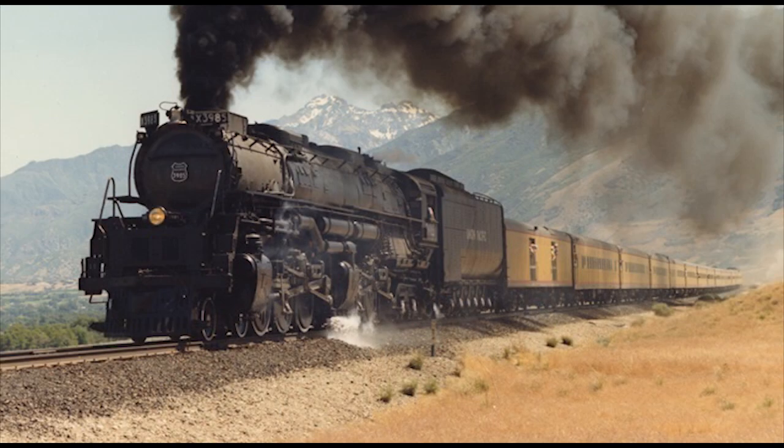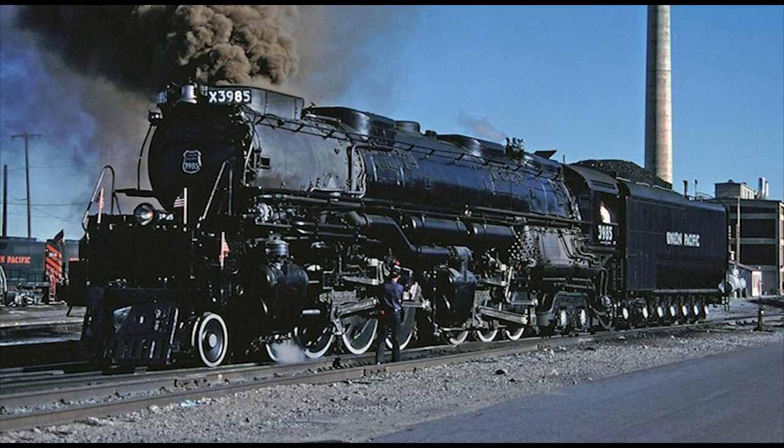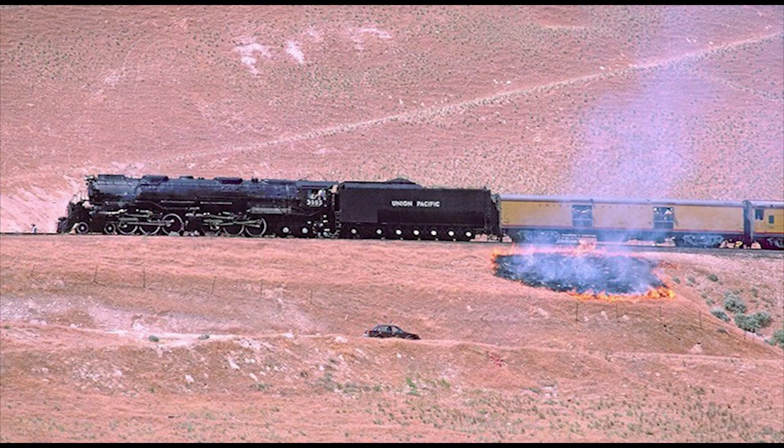However, since the 3985 still burned coal at that time, its operating range was pretty limited, with its first trip out to California being the only exception. Due to gradual rising prices in coal, the lack of infrastructure for such engines, having long since been torn down after the end of the steam age, and the occasional line-side grass fires caused by hot ash and sparks expelled from the engine's twin smokestacks, or double chimney.